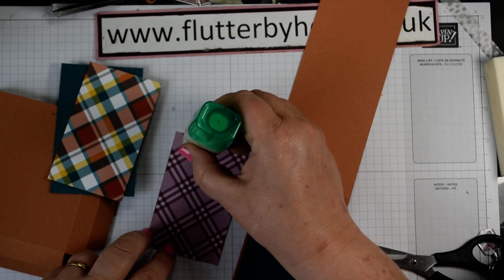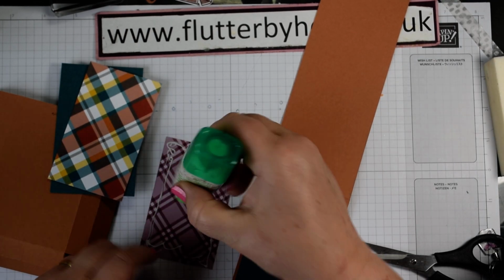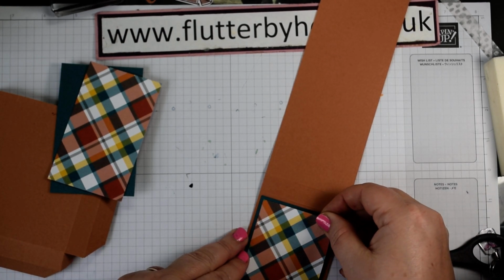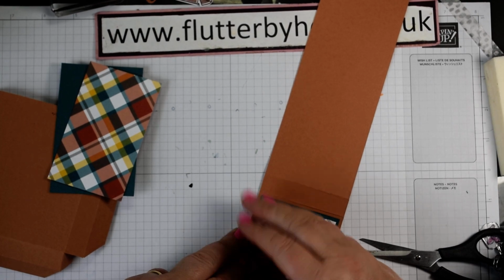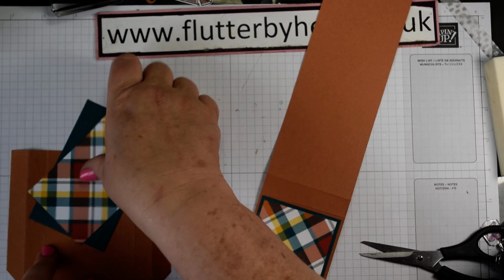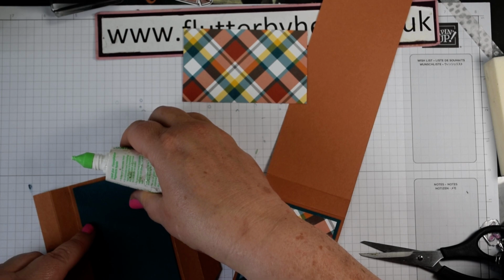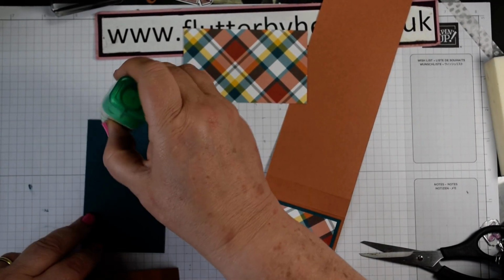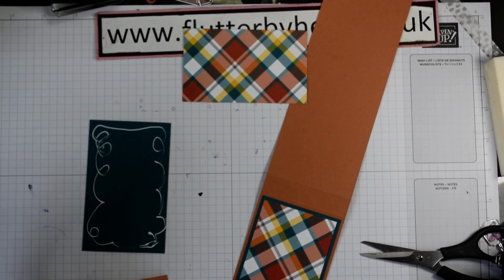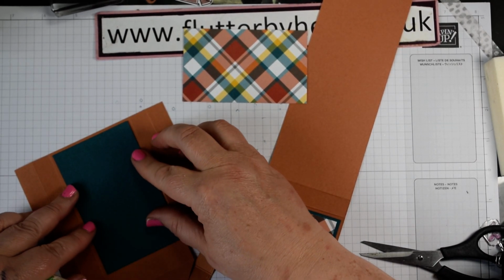And again, you'll know from my videos I don't always, but I tend to try and add my layers on while it's flat. It's just much easier to get a good nice even layer and be able to give a good press to pop it in place as well. Obviously the downside is potentially if you went wrong with your box construction, you might have to pull it apart, but on something like this you should be okay. So just pop that layer on there.